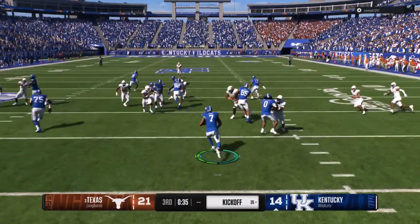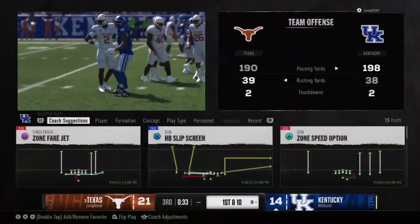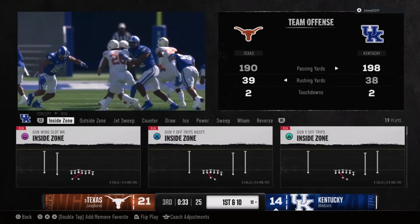He'll bring it back from inside his 5. Smashes through the tackle. Really disciplined job by the coverage unit to get down there and make the stop at the 19.